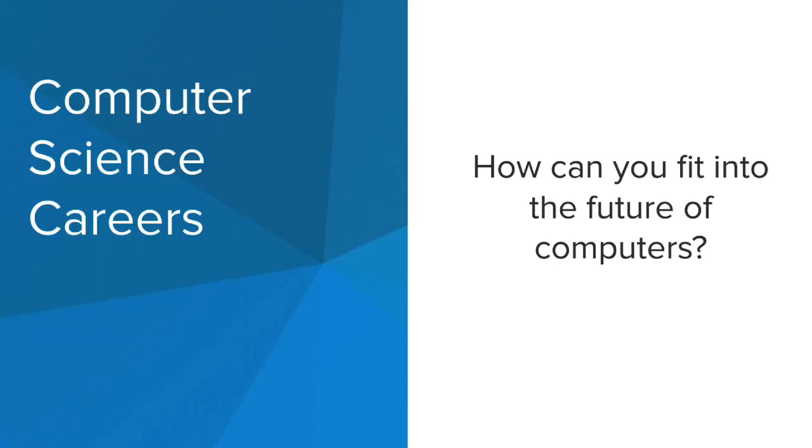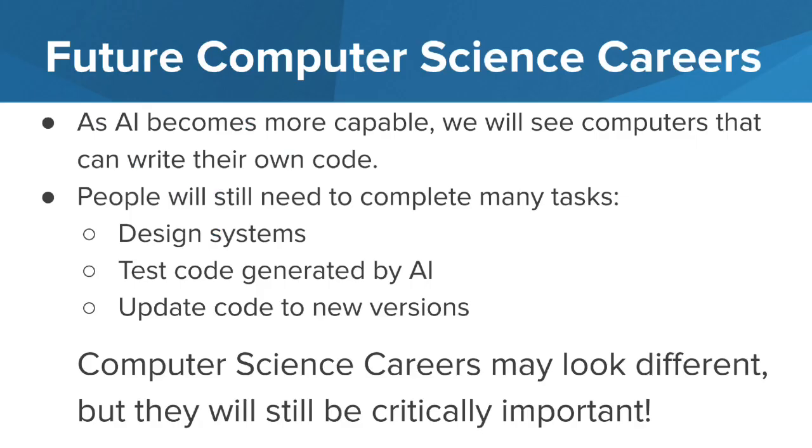As things become more and more automated, you might wonder, what role will people play in the future of computers? Computer science careers are going to help shape the future world. While AI becomes more capable of writing code, you will see a shift in what computer scientists do, but they'll still be needed. New systems will still require people to design and test them. It will also be important to remember that AI can only implement things that it's seen. As new languages and versions are developed, they will need to be manually updated for the AI to learn from. So what role will you play in the future of computer science? The possibilities are endless.